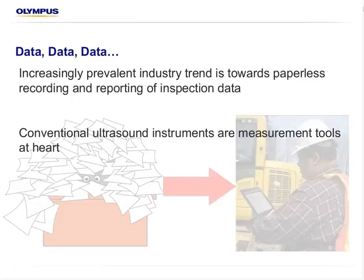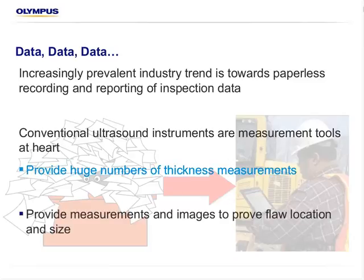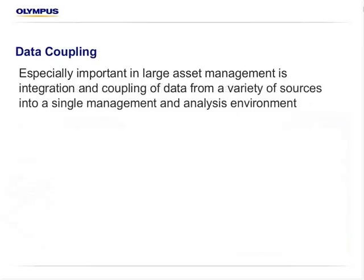So as conventional ultrasound instruments are primarily measurement tools, there's actually the potential that they could collect hundreds of thousands of thickness measurements and things like digitized or compressed A scans. There's a lot of data that's stored within the flaw detector that is possible to actually transfer digitally to a report without having to go through this manual process.